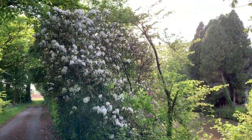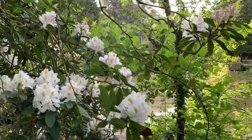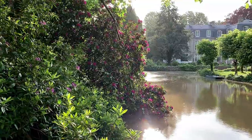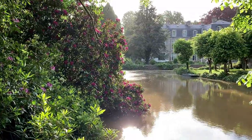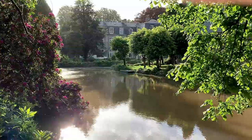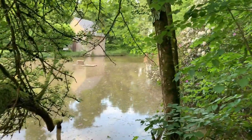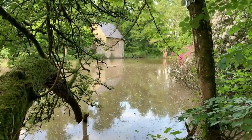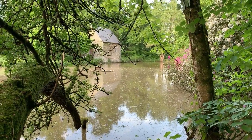Here's some of those beautiful rhododendron from the driveway side. Beautiful, aren't they? And here's some of the purple ones. Do love these. I don't know if you can see, Angelina's over there in her little purple top.